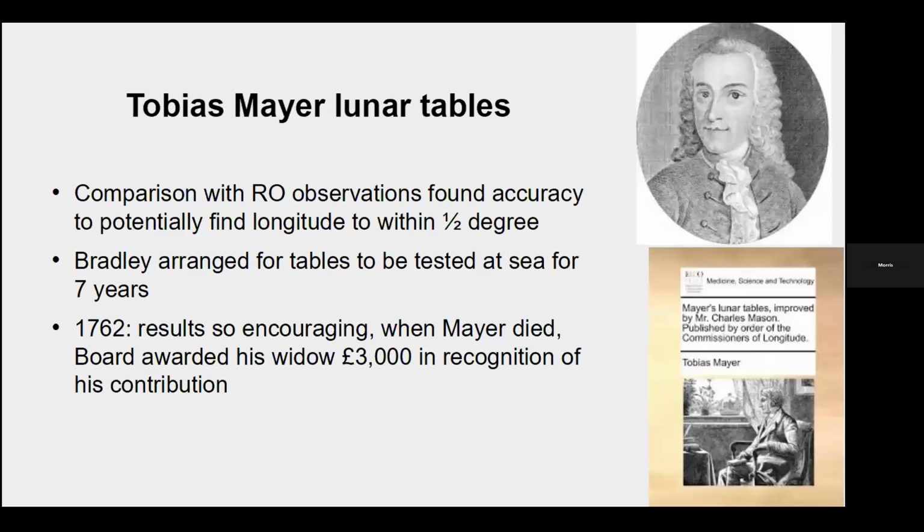The comparison of the tables with Royal Observatory observations was found so accurate that they had potentially found longitude, or could find longitude within half a degree, which was the prize. So Bradley arranged for the tables to be tested at sea for 7 years. And the results were so encouraging that even after Mayer died unexpectedly, the board awarded his widow £3,000 in recognition of his contribution. So this was a great leap forward for the lunar distance method.